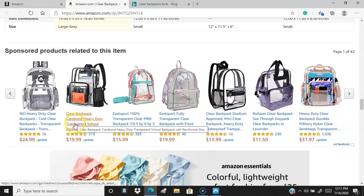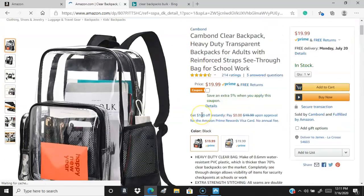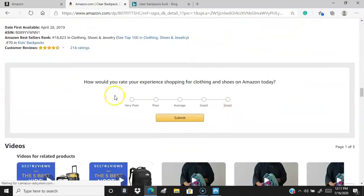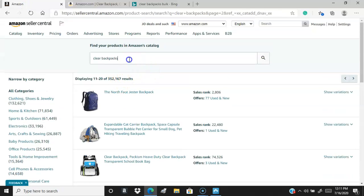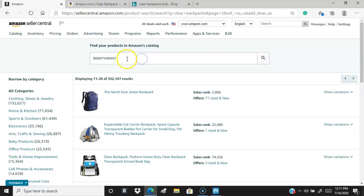Let's actually try this one. See if we can find that one. Campbell, $19. See if we can find it. Sales rank is 18,000. Oh, so what we'll do is see if we can sell this. Now, some of this stuff you won't be able to sell, and some of this stuff you will actually have to make up a listing, and we can actually go over how you make up a listing on a future date.